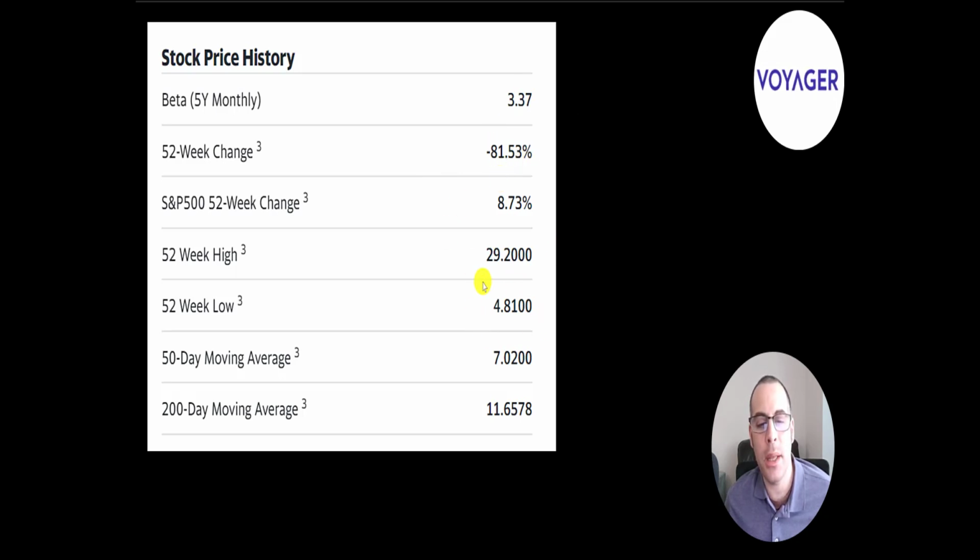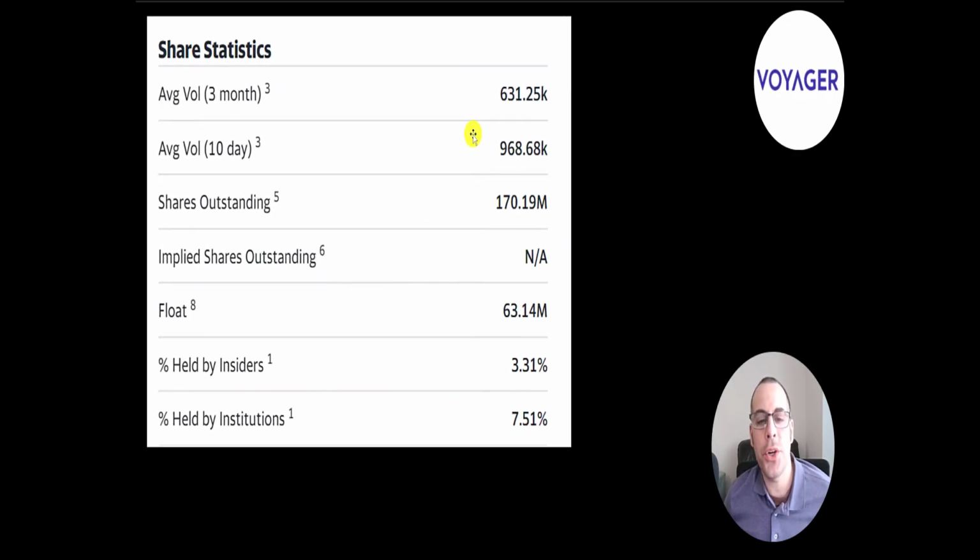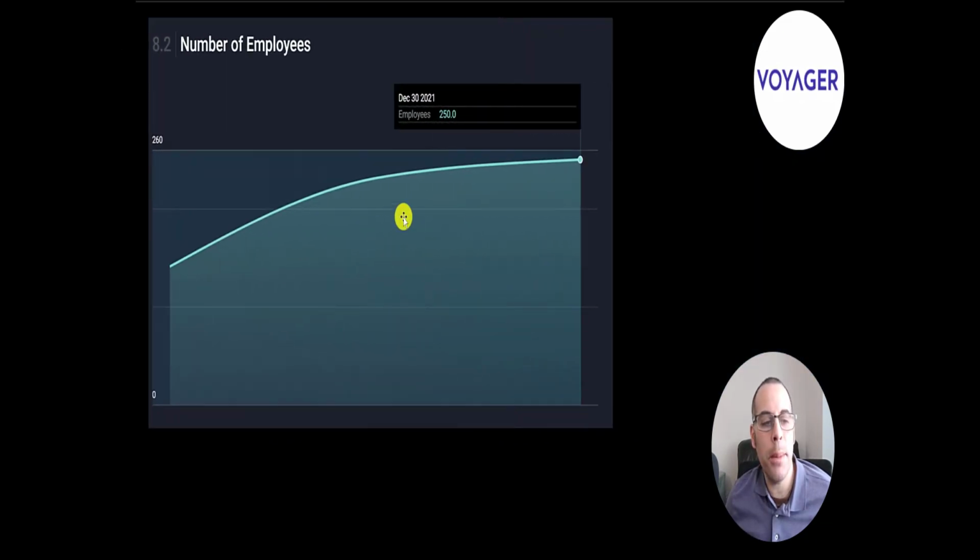The 52-week low is $5, the high is $29, and the stock is trading well below its 50-day and 200-day moving average. About 1 million shares are traded each day on this stock. Of the 170 million shares outstanding, 63 million are on float and 7.5% of the shares are held by institutions. They don't employ many people, but their employee count has been going up a little bit the past year. They currently have 250 people.